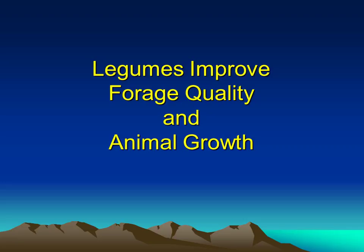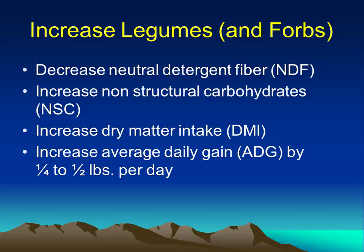Legumes improve forage quality and animal growth. In legumes, we have less neutral detergent fiber, cell walls. We have more non-structural carbohydrates, think sugar and starch, okay? Cattle will eat more forage if there's more legume in it. In general, adding legumes, and I'm only talking 20 to 30% legume in the stand, is going to add between a quarter and a half a pound a day average daily gain to the animals.